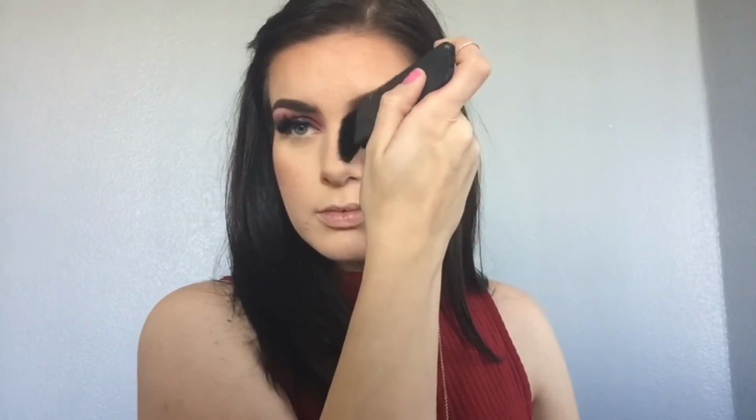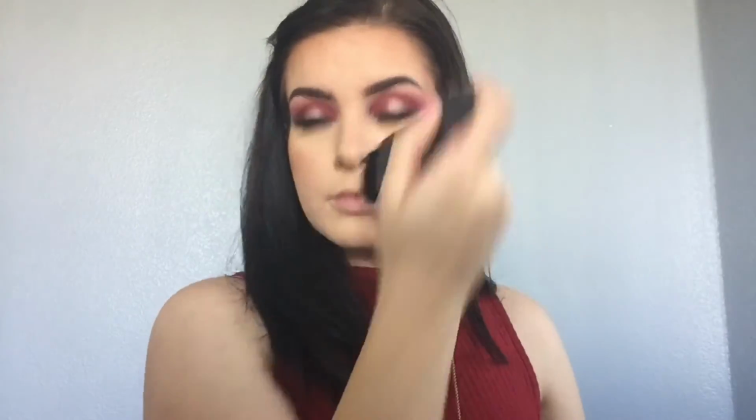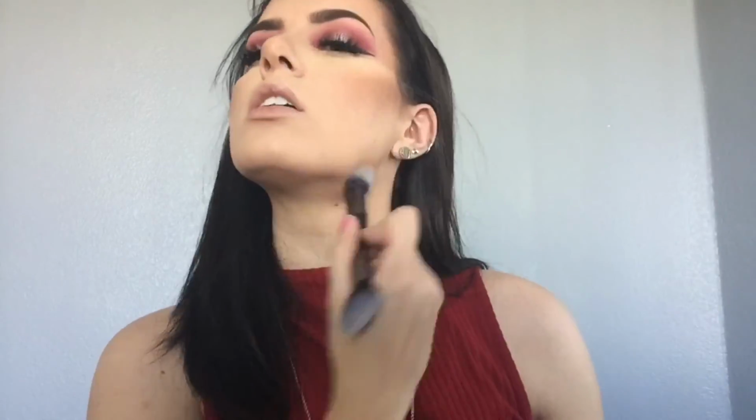Now, like I was saying before, the nose contour, gentle. Do not disturb the product underneath. Taking the same bronzer and my Makeup Academy contour and highlight brush, I'm just using this to blend everything out a bit more.